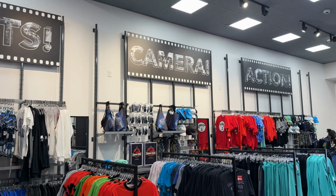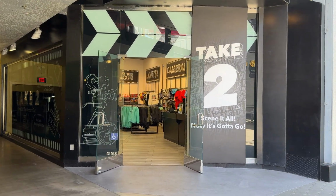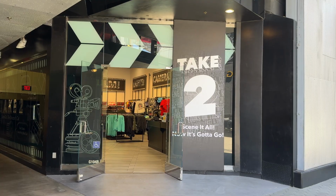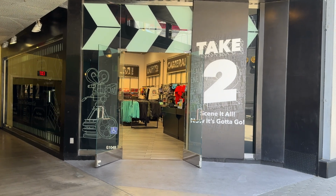And I believe everything in here is 50% off. And then if you're a season annual pass holder, you can use your pass discount on top of the 50% off. So let's just go in a little bit, see if they have good stuff. It's great to have it half price, but let's see what's actually in there. What versions of stuff they have going on.